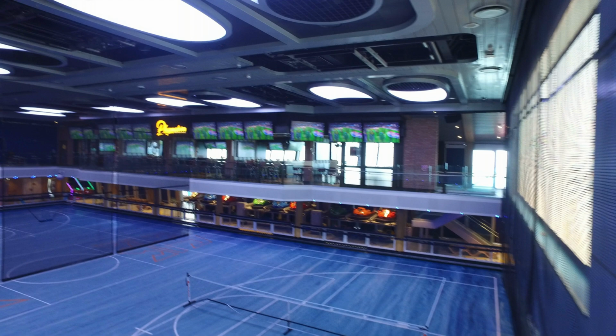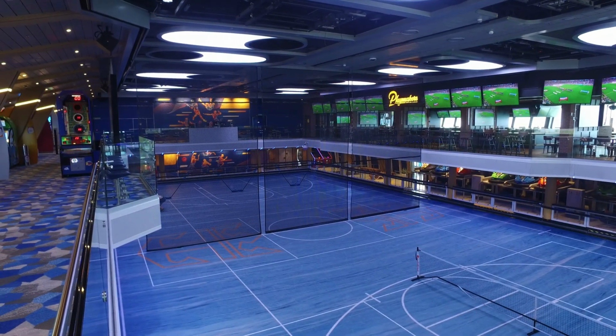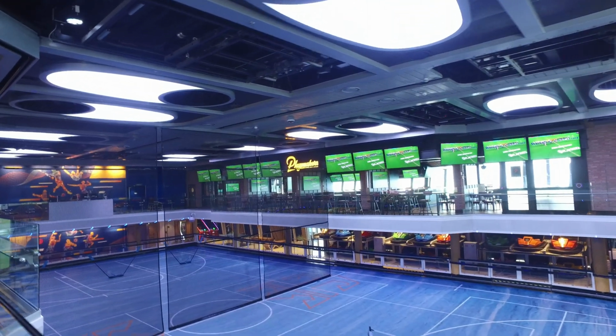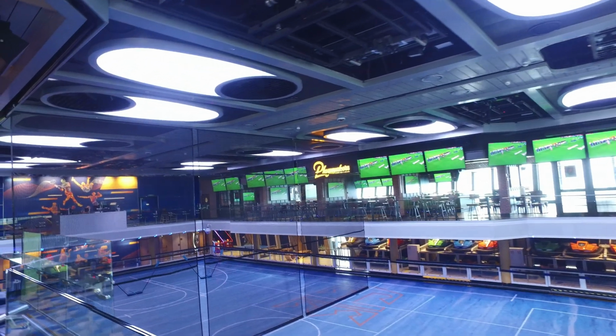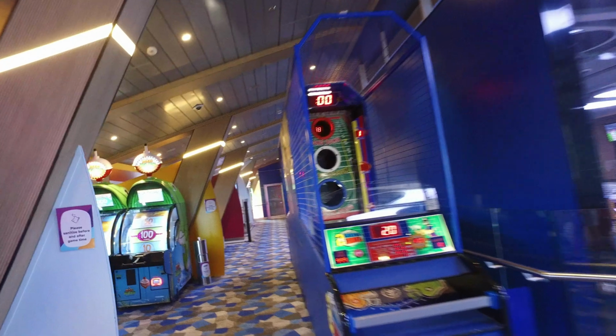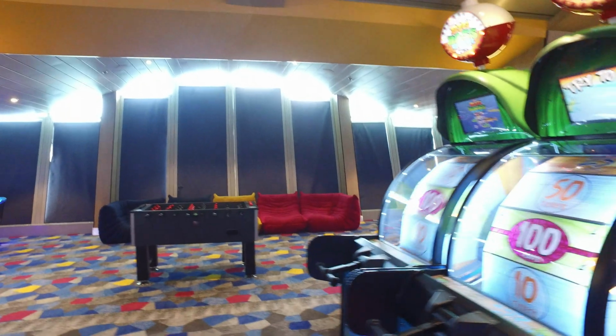Here's a good view of the Seaplex. As you can see, across the way is Playmakers, like a sports bar. Get all kinds of your favorite bar foods, watch the game, or even watch several games at once. Instead of having a localized arcade here on the Odyssey, they have games spread out all over the Seaplex. It's kind of nice because it spreads things out. You're not so cramped.